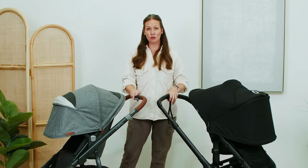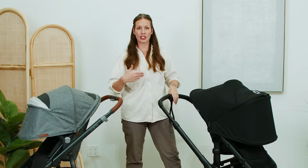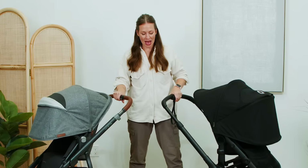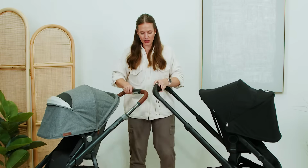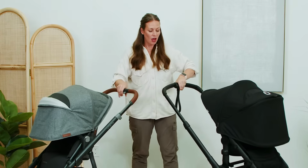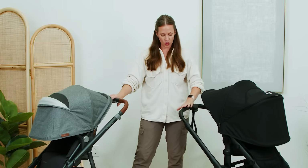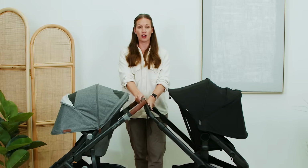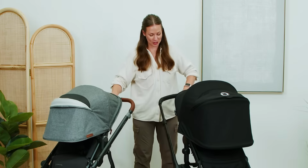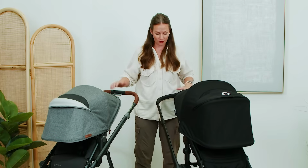In terms of handlebar height, I do find that the Kangaroo does have a little bit more adjustment in the handlebar height than the Vista, but they also do reach the same max height position. So as you can see here, my Kangaroo is maybe an inch or two higher, but from a shorter parent standpoint, you definitely are able to go a little bit lower on the handlebar of the Kangaroo. So depending on your height, that may or may not be important to you. As someone who is of average height, both of these work totally fine for me.